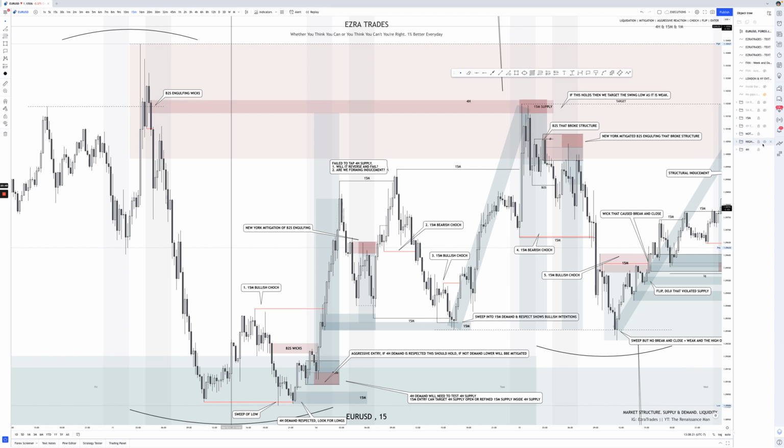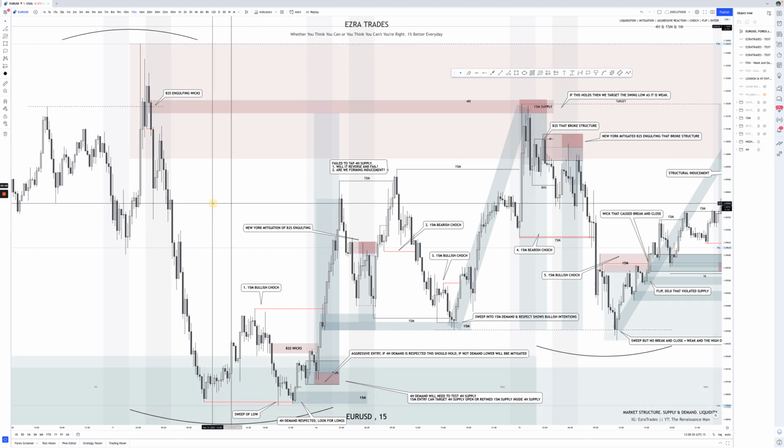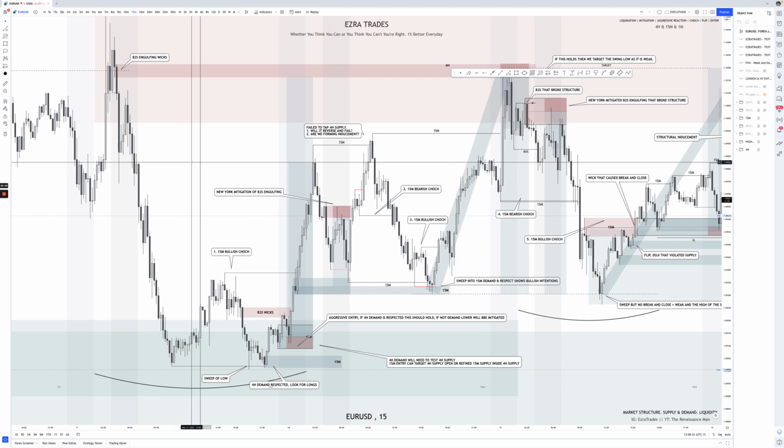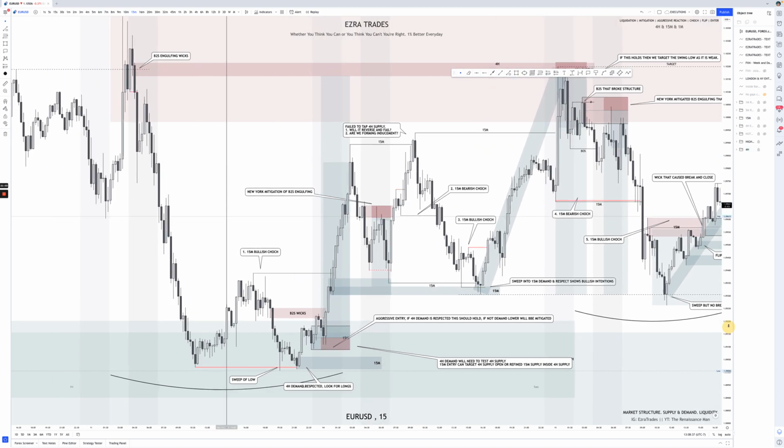Okay. What do I need to get rid of? Do I need this? I don't need that. Do I need 4 hour notes? 4 hour POIs somewhat will help. So, okay, if we're looking basically at this, it's the first day of the week, the first trading day of the week.